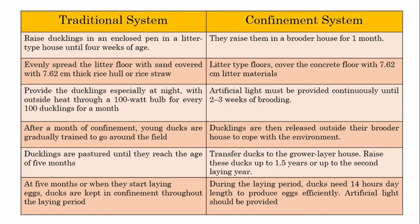Okay, so let's proceed to the next box. Ducklings are pastured until they reach the age of 5 months. In confinement, transfer ducks to the grower layer house. Raise these ducks up to 1.5 years or up to the second laying year. Okay, that portion, they're actually different from each other.